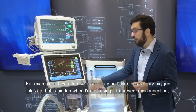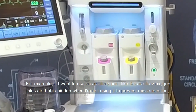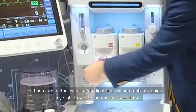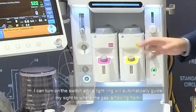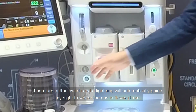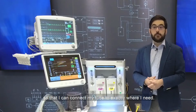For example, if I want to use an auxiliary port, like the auxiliary oxygen plus air, that is hidden when I'm not using it to prevent misconnection, I can turn on the switch and a light ring will automatically guide my sight to where the gas is flowing from, so that I can connect my tube exactly where I need.